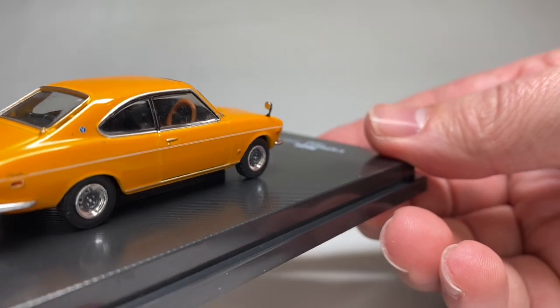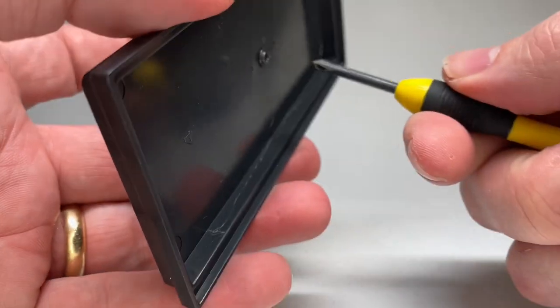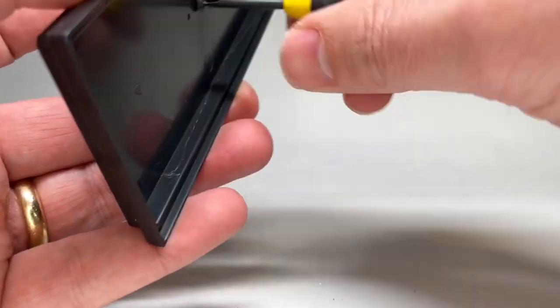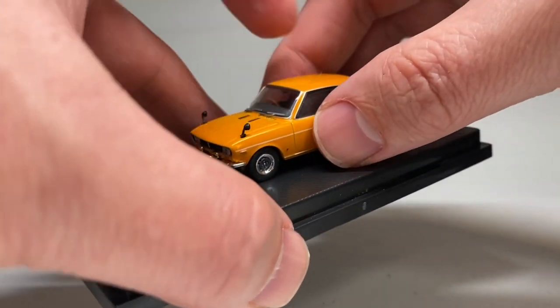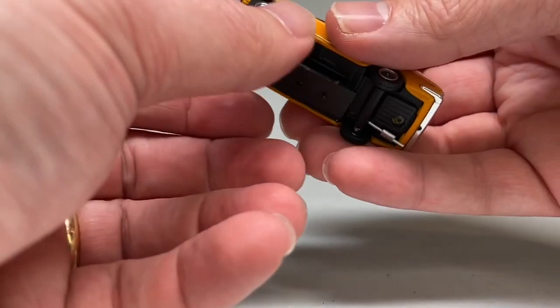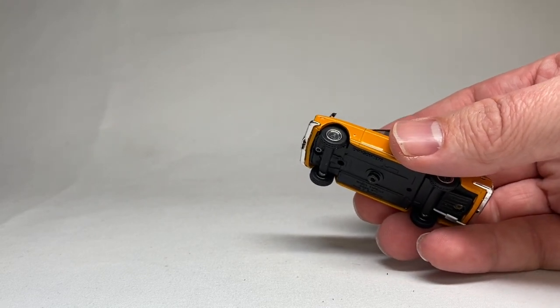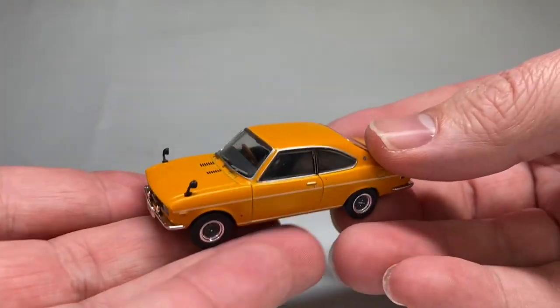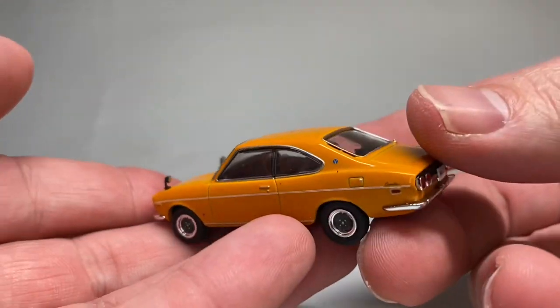Now that is odd to have such an enormous steering wheel. I know this is a small car, but that seems a little out of scale. I don't care. Guys, I'm in such a geek mode over here over these. This is going to be a special unboxing today. All right, Mazda Capella, pretty cool.